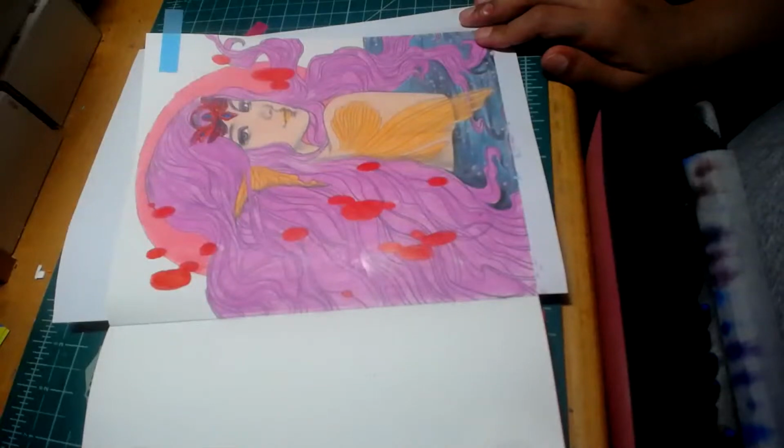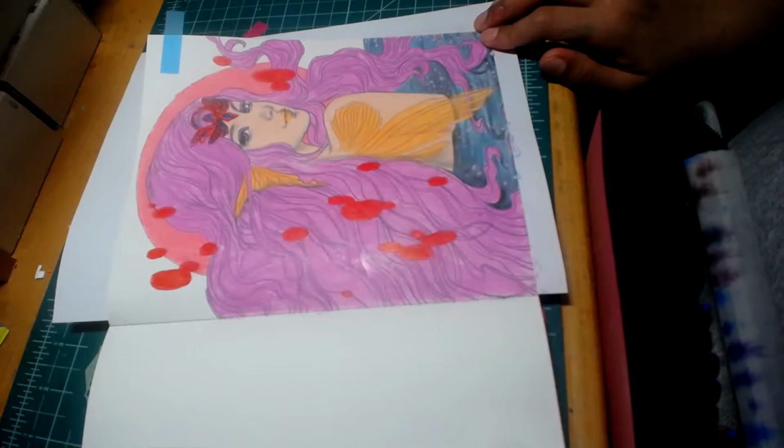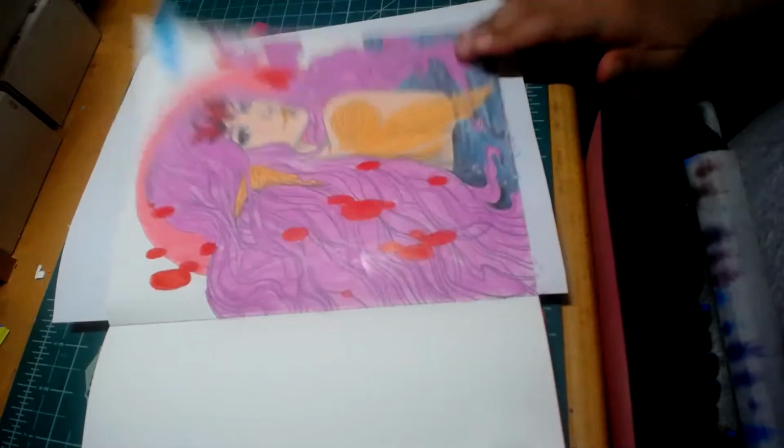Like we have purple, red, pink, blue, a little bit of gray lavender, some skin tones. So I think I wanted to stay with the color scheme for this picture. It doesn't mean that you have to go strictly by the color scheme, but sometimes I like to stay within a certain range of colors.